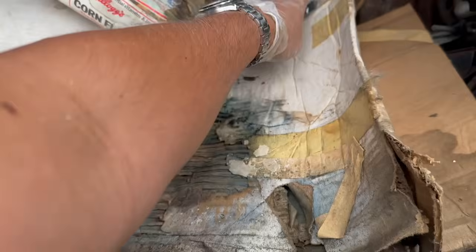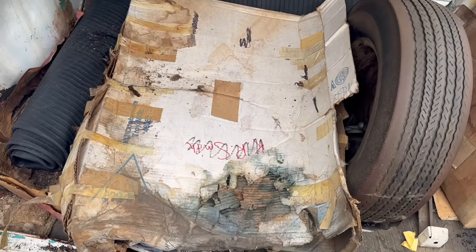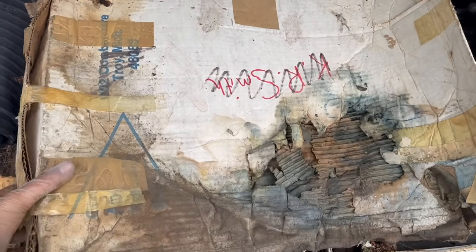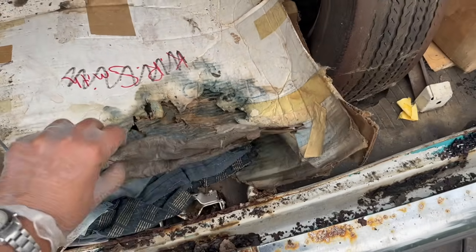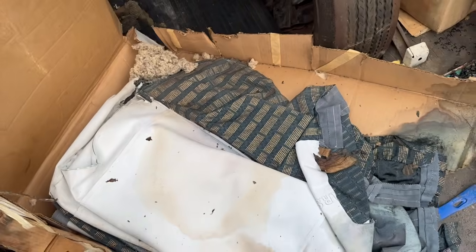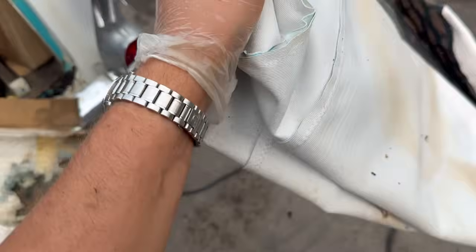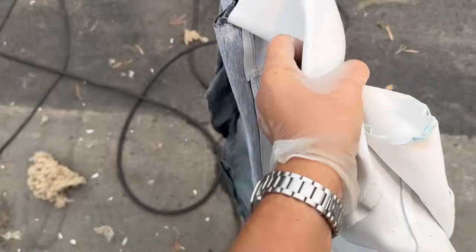Okay. Cereal box, that's garbage. Let's make sure there's nothing else in it. Throw that out. This box we have, oh, it looks like upholstery. Oh, there's been mice in here, unfortunately. Let's get that out. What do we have here?